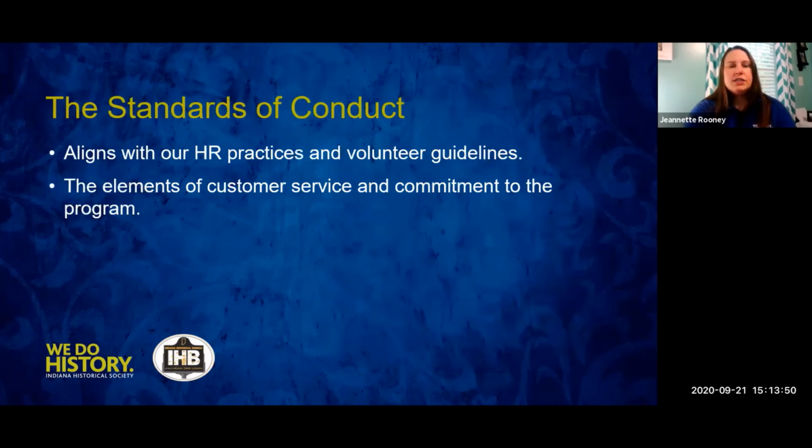Okay, I want to talk for just a minute about the standards of conduct, and then we'll look at the code of ethics. Both elements of these are important for several different reasons. First, the standards of conduct are important for more internal HR reasons. These standards align with what we expect of our staff and volunteers at the Indiana Historical Society and the Indiana Historical Bureau. They share some of the basic elements of customer service and commitment to the program, as well as noting our non-discrimination policy and what to do if any issues arise.